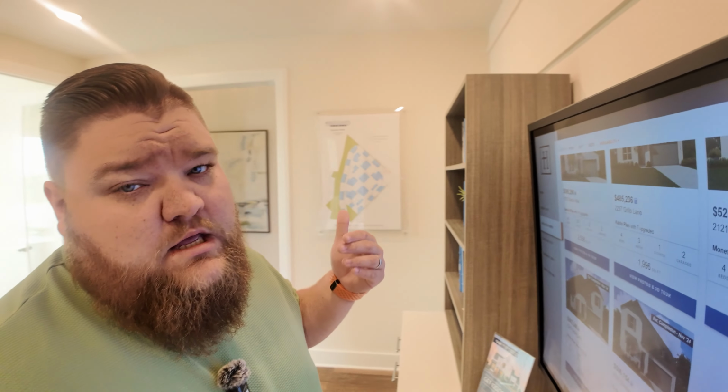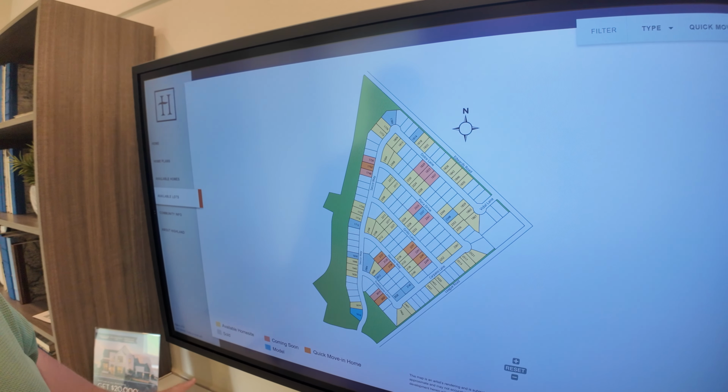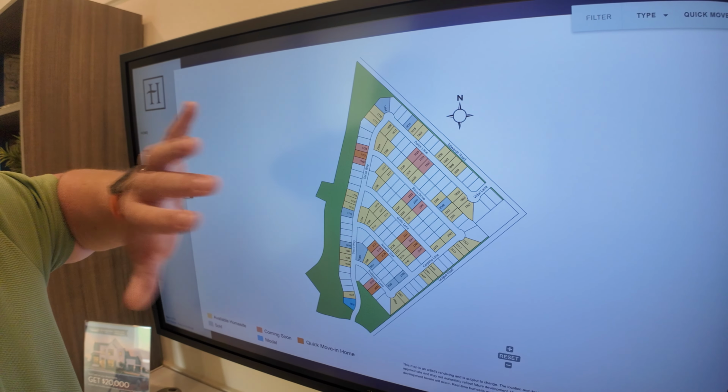So actually, we're just gonna go explore the neighborhood a little bit, take a look around. Here's their lots, so you can see what is already picked. Again, they don't own all the lots on this section. It's partially them, partially Bloomfield. So you have that info there.